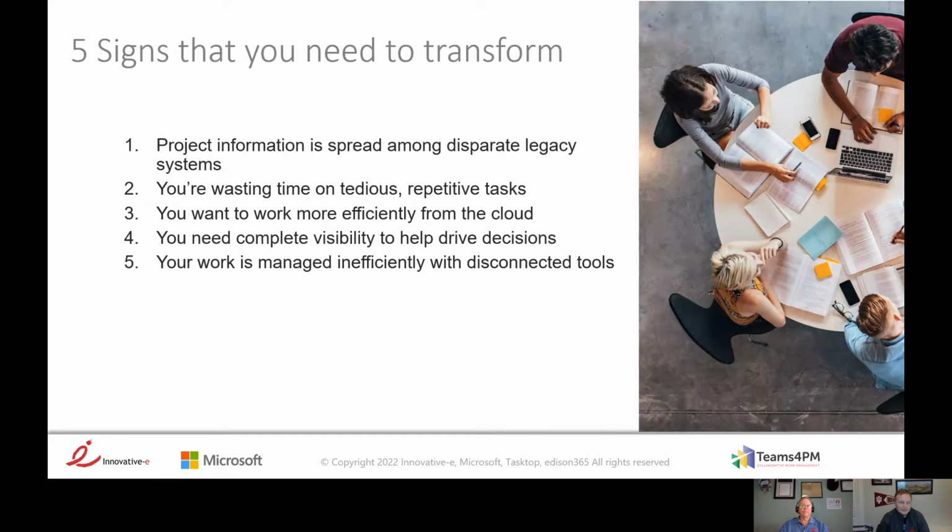So, five signs that you need to transform. Number one reason you might need to transform your project and work management: your project information is spread among disparate legacy systems. Number two, you're wasting time on tedious, repetitive tasks. Number three.